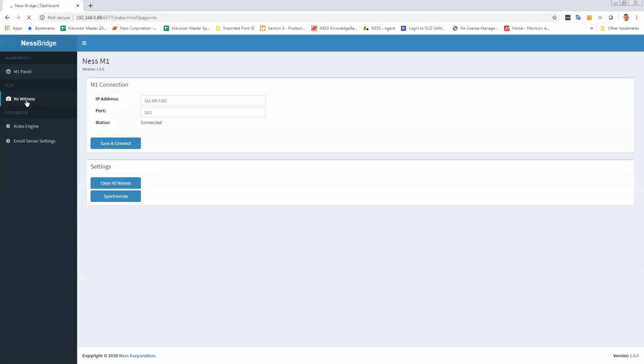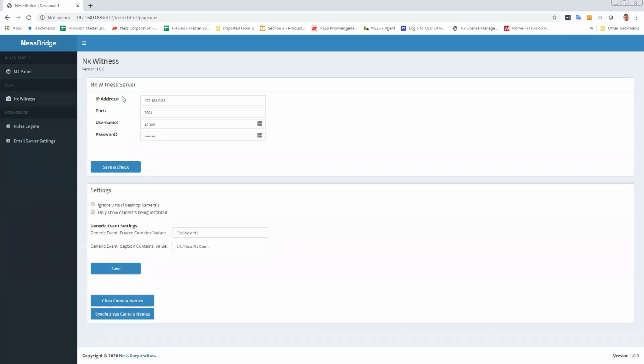We do the same with the NX Witness interface. We hit NX Witness, and we put in the IP address of one of the servers that it's loaded on, port number, username and password. We can then save that and it checks the connection. We're checking that we can log in and that we're authorized, so we know we're communicating. We can ignore virtual cameras if you don't want any virtual cameras on there. And if we want, we can only show cameras that are being recorded, because obviously it's not much use bookmarking an event that's not being recorded.